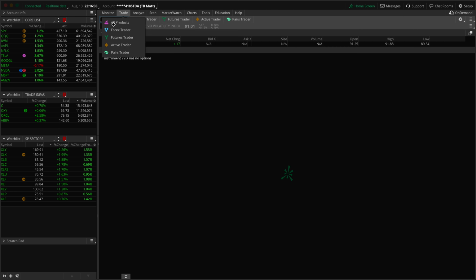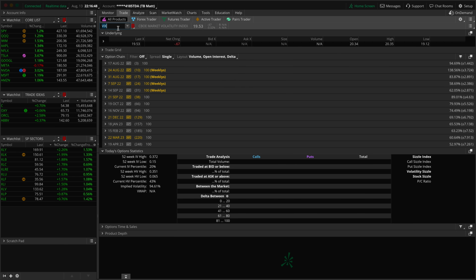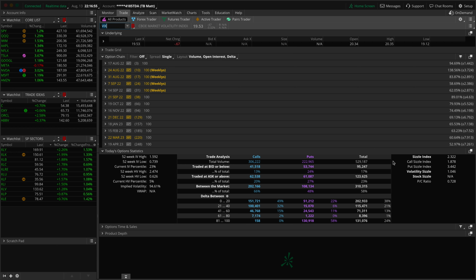Let's take a look at the SPX. And we'll look at the sizzle index here if this wants to load. So the call sizzle index on Friday is up around 4.9. Granted, the put sizzle index is around 4.9 as well. But if you pair that with what's also going on in the VIX, because there are options on the VIX, not the VVIX, you can see that people are actually buying puts on the VIX, right? They're not buying VIX calls, which is indicative of no one hedging. So is the market still experiencing some bit of a gamma squeeze? It would certainly seem that way based on the options information that we have available to us.